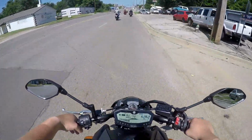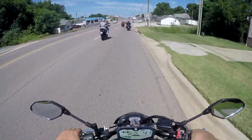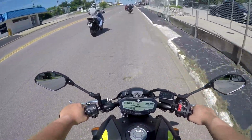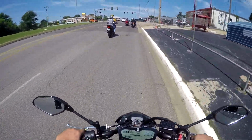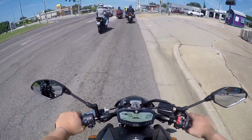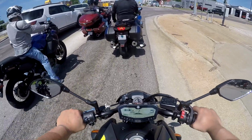That way you have an opportunity, or maybe you'll look at it when you didn't before. Maybe you thought, man, it's gonna be weak, it's gonna be underpowered. It's really not. It's got lots of power. It's got more than enough power to commute on. You're not winning any drag races against super sports or anything like that on it. Don't expect that from it. You're not going to be beating an R6 on it. But as far as commuting around town, you're going to be a lot more comfortable.